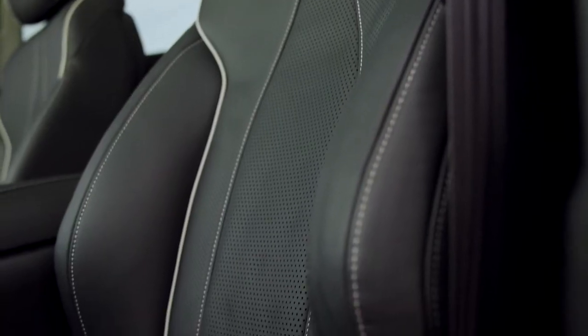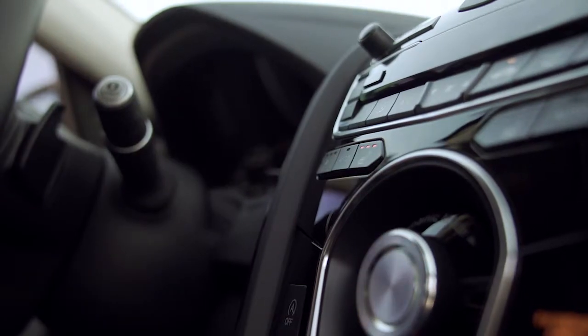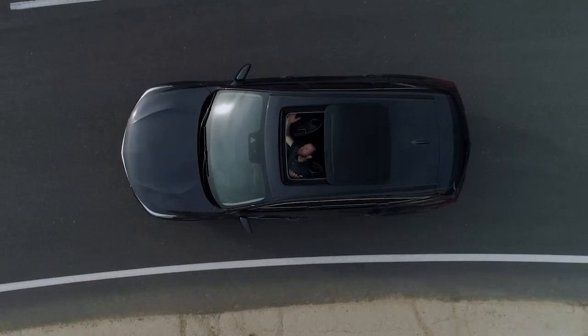Let's just pause for a second and take a minute to reflect on the beauty that is this front seat. It's rich Milano leather, perforated so it's ventilated. That also means it can be heated. This thing can be adjusted up to 16 different ways. It's super comfortable, which is great for long road trips or just gazing at the moon through the moon roof.